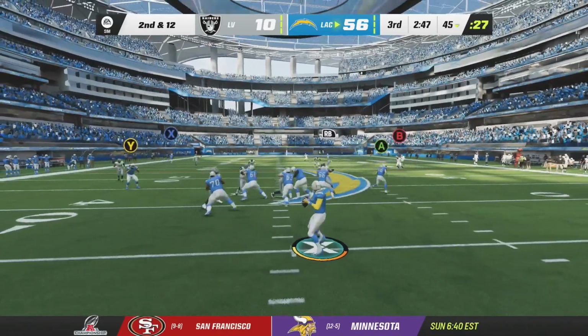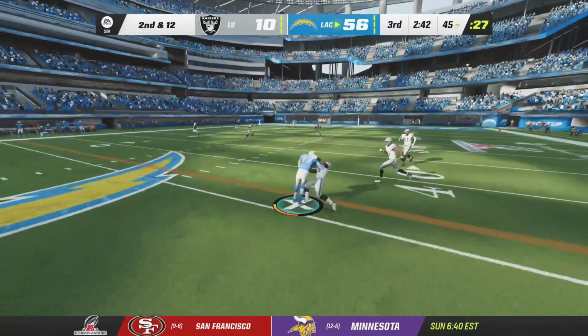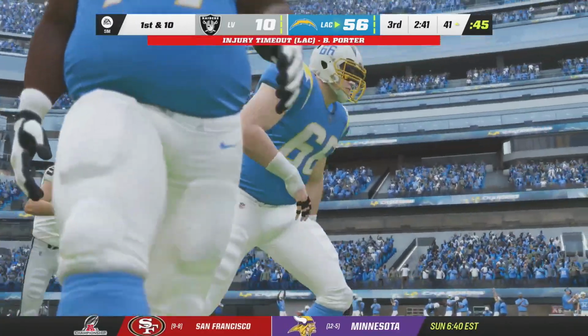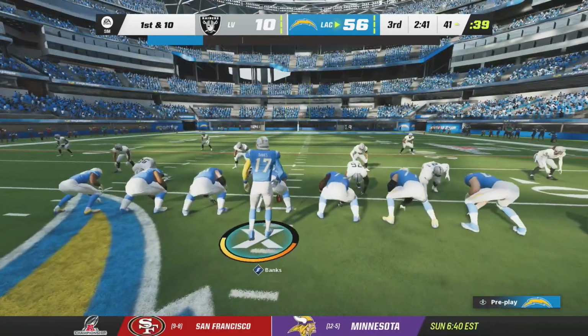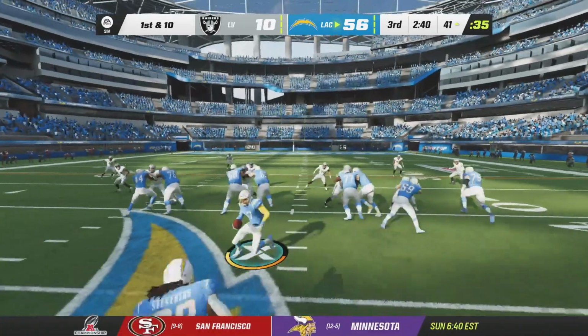Looking to throw on 2nd down. Banks flush to his right. And he'll be brought down just shy of the 40. And it appears we have a Charger shaken up on that last play. So here's a 1st and 10 now in Raider territory at the 41.